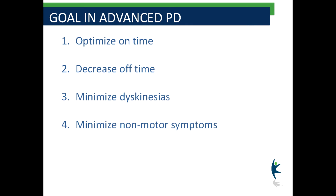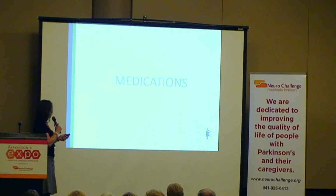So what are my goals in advanced Parkinson's disease? As your treating physician, what are those goals? What do I want to have happen? Number one, I want to optimize my on time. I want to decrease my off time. Okay, this is all common sense, right, guys? It's pretty simple. It's where the challenge comes in with each individual patient. We want to make sure your dyskinesias are as small as possible, and we want to control those non-motor symptoms as much as we can.